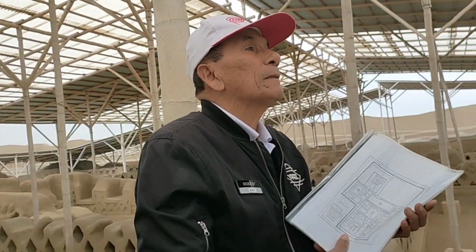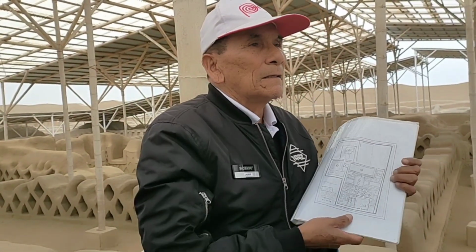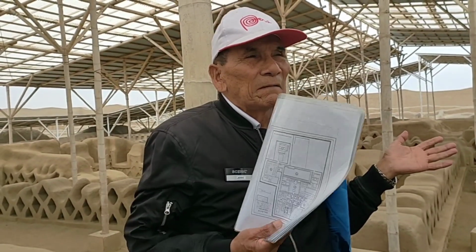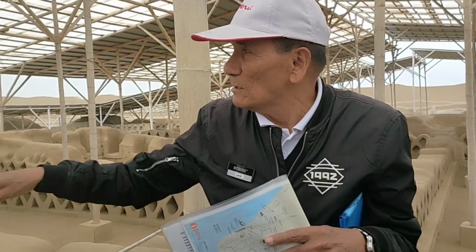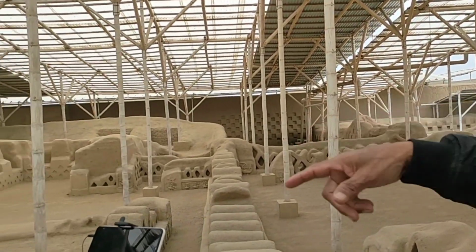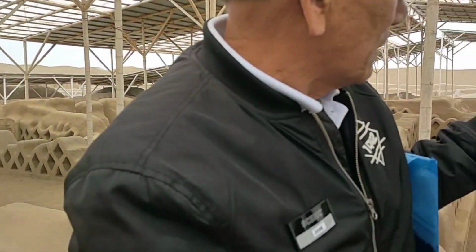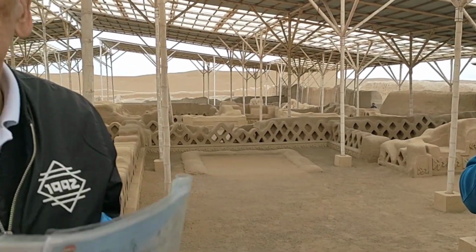Come here, please. Now we are in another section. What section? We call this the small altars. We don't know exactly. Look, please, over there. There are some niches. Over there, more niches. There are 28 niches.